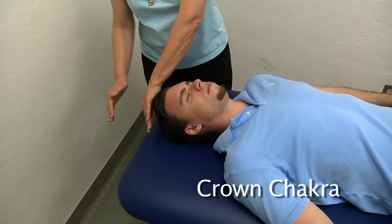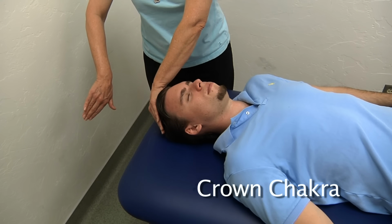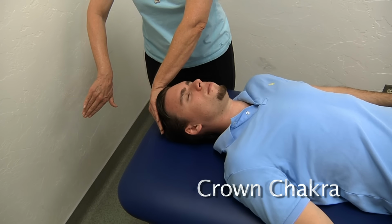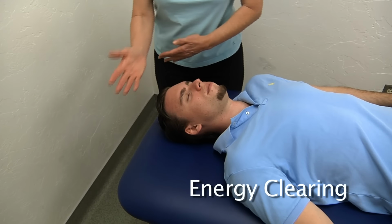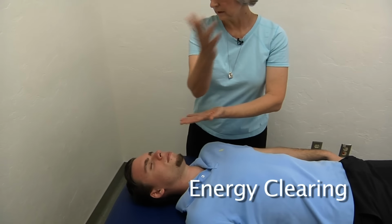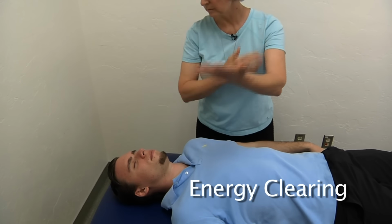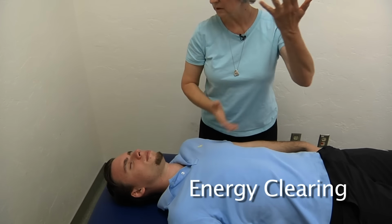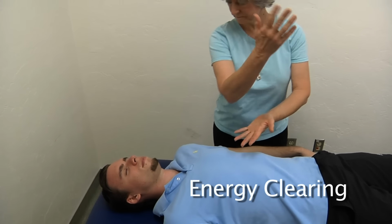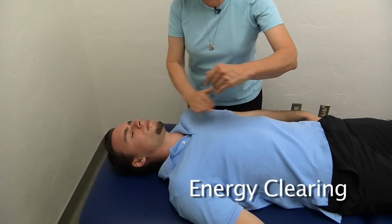And then from here we hold the crown chakra and out to the transpersonal point, which connects you to the universal energy that's all around us. I'm going to take my hands and gently move through your energy field, pulling up and out to clear any other debris that may be in the field and to help reset your energy pattern now into a new healthy pattern. I can also do a very smoothing, calming motion.